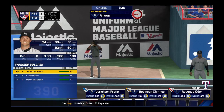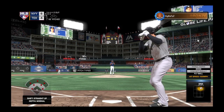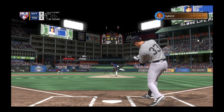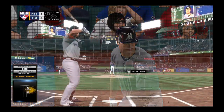The left-handed power bat of Greg Bird digs in now. He's looking for his third hit of the ball game here. Rips this one to first, but this is gloved over there at first as he was in the right spot at the right time. One away.